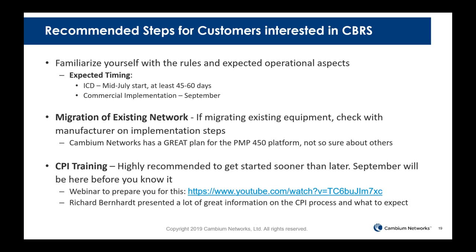There's a webinar available publicly that Richard Bernhardt put on. It talks about all the things you need to know around CPI. It's not the CPI training itself, but it's kind of the aspects of it leading up to the training. So it's a good thing to do right away. CPI training does cost a bit of money. I think it's $600 or $700, depending on who you get it from. But I highly encourage you to go check it out and take that training if you know you're going to need a CPI to do this transition.